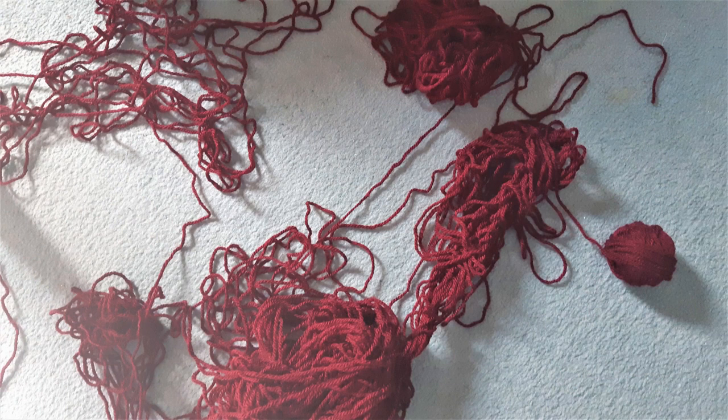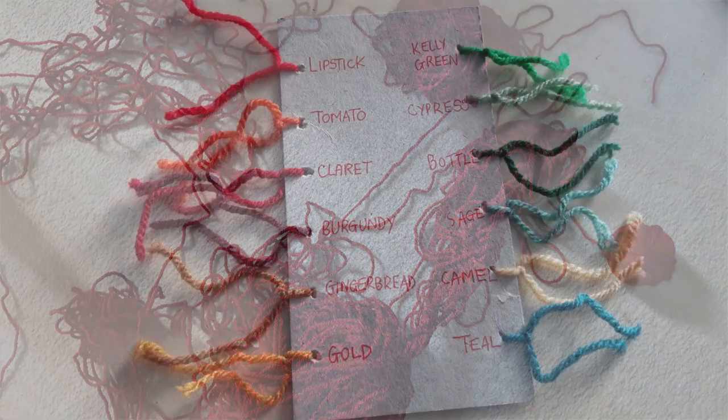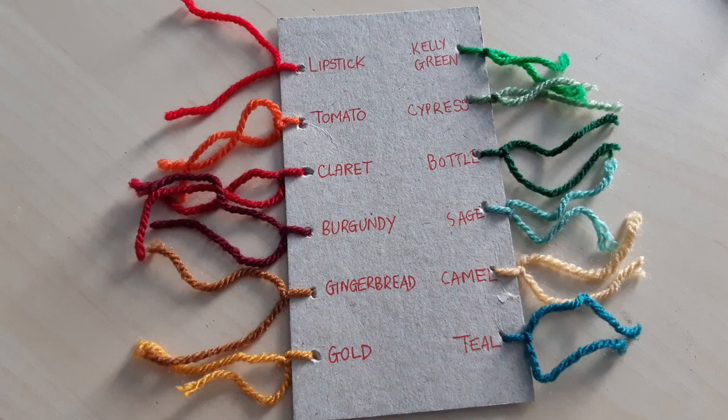Anyway, I'll get it all prepared. I also make a little colour chart. Nothing fancy. I don't mind wool round pegs or anything like that. I just find a bit of cardboard and write the names of the colours, because some of the colours are quite similar. So it's really useful to have that little card there with the little bits of yarn on when you're using so many colours. I'm really, really happy with that.